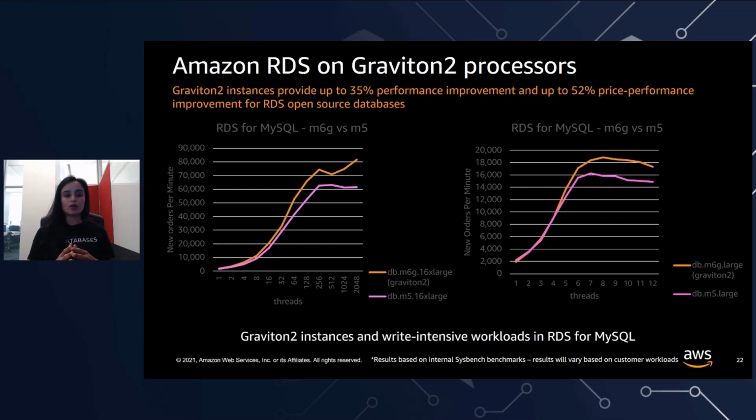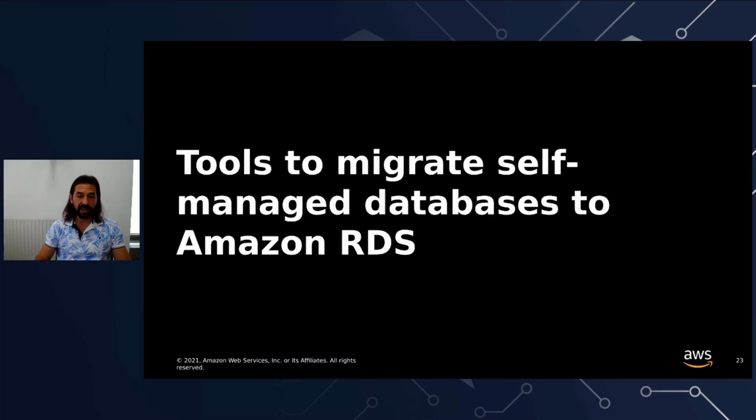And so with that, I'm going to hand it off to Alvaro to talk a little bit about how you can actually migrate some of those self-managed databases to one of our RDS open source engines. So over to you, Alvaro. So thank you very much. I'll take it off from here.